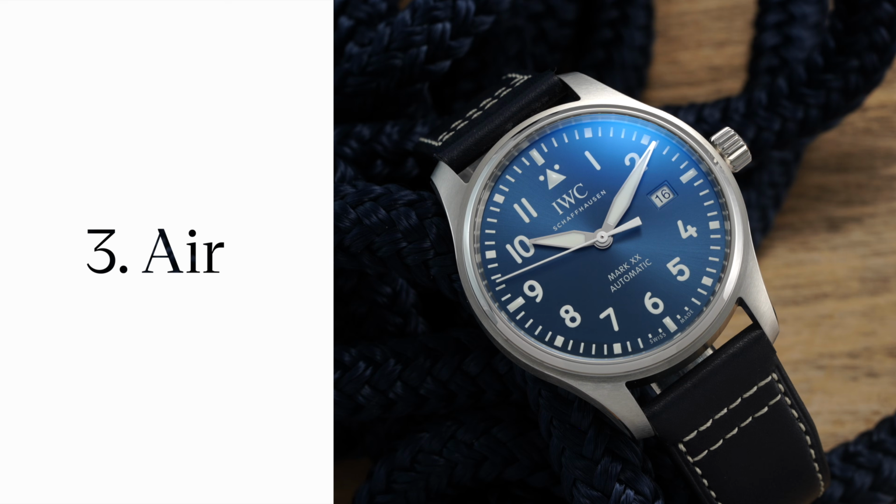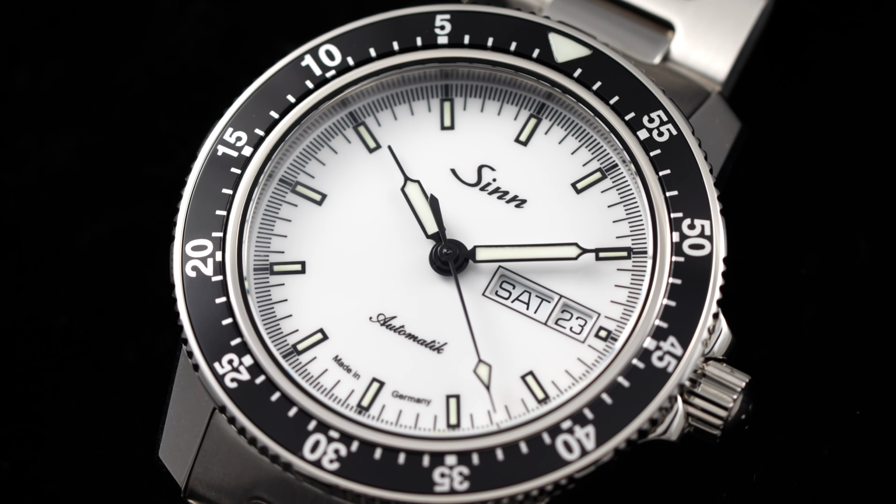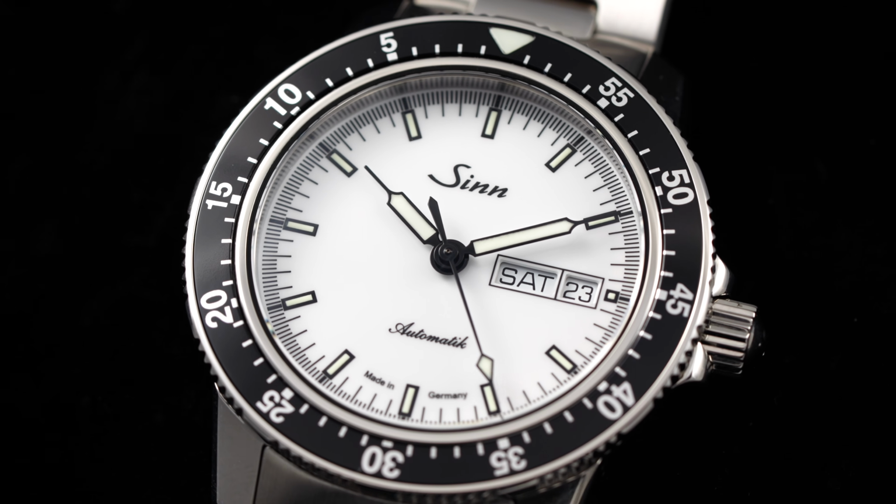So now we look at the air category. So mostly pilot's watches here. Some of the things that I am looking for has to be able to withstand different knocks, highly legible. You want to maybe have some orientation on the dial design. Lume is going to be necessary. Accuracy would also be nice. And if we can get low pressure resistant, that even adds to the proposition here.